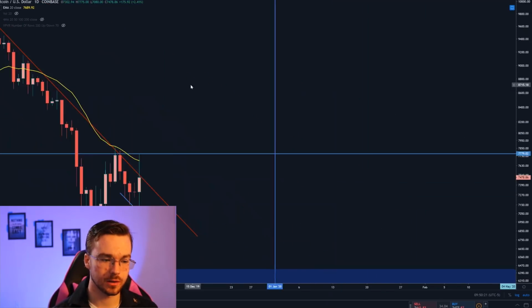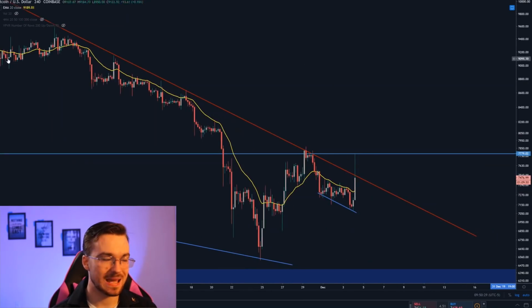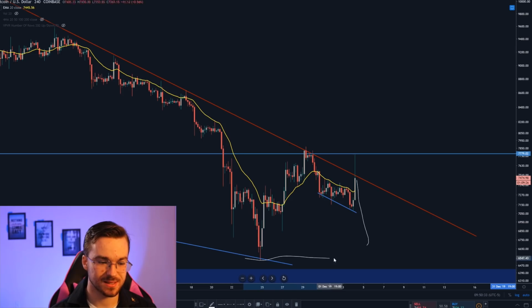On the longer term chart, if you're looking to make a swing trade with no leverage or maybe 3 or 5x leverage, some easy trades to make and kind of sit on for the next week or two might be a short position down here to around $6,400 to $6,500 if we double bottom down here.